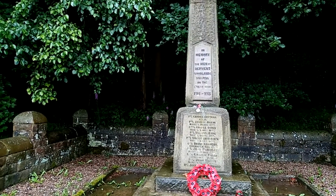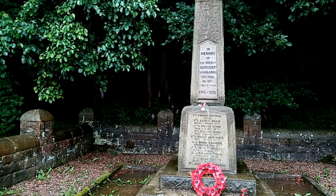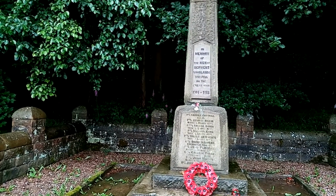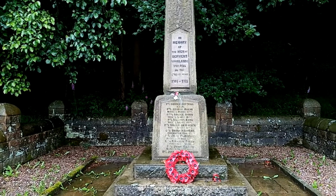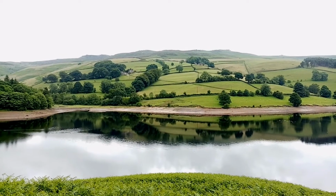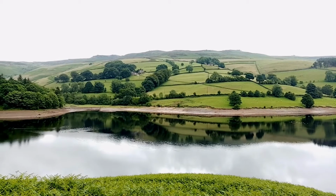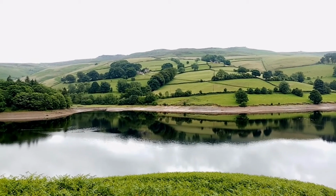In memory of the men of Derwent Woodland who fell in the Great War, 1914-1918. Views up over Derwent Edge. Hopefully be up there a bit later.